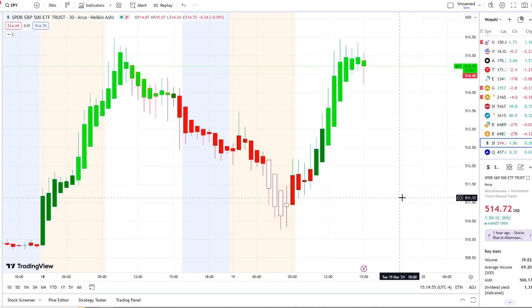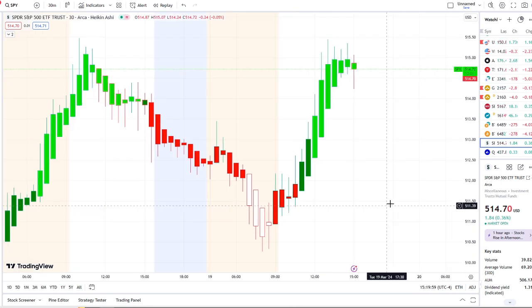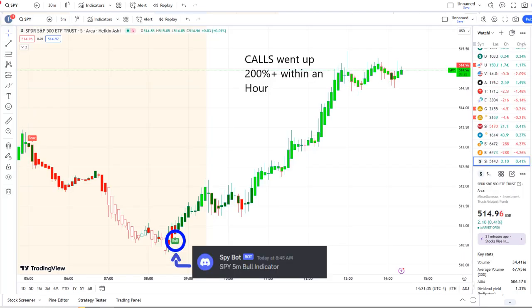Here we are with the SPY, the S&P 500 index, continuing to fight to hold support and test key resistance levels. And in today's volatility, our SPY bot sent out a bull indicator at 8:45 a.m. and from that moment forward, inflows crossed the midpoint to the upside, full strength there on 42 vision, and call options went up 200% plus within an hour, guys.